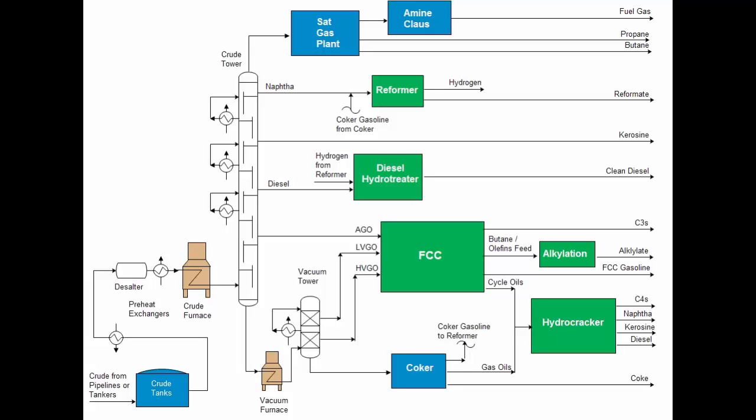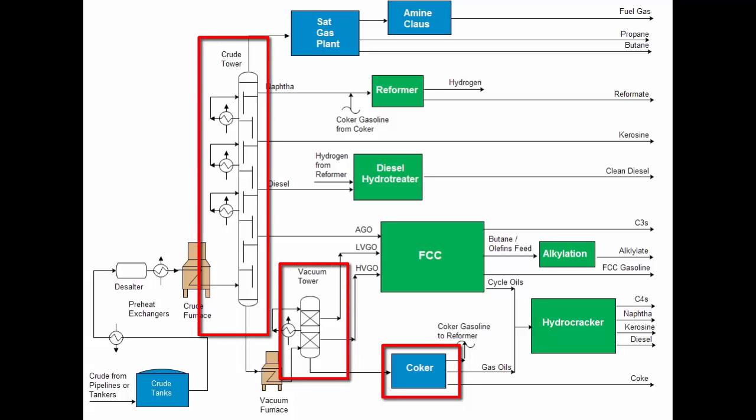The decision of what units to shut down will depend on many different factors. One key aspect is how much stored capacity exists between units to buffer an outage. The vacuum tower bottoms typically runs down hot to the coker. Normally, when units are interconnected in this manner, they will usually shut down as a group when one of the units requires a turnaround. So if the refiner needs to shut down the coker for maintenance, this implies that the vacuum unit and its predecessor unit, the crude unit, will also need to shut down.